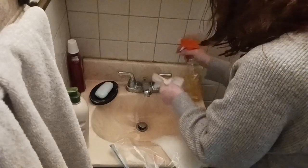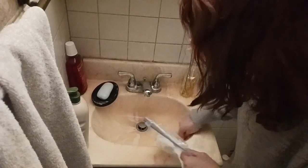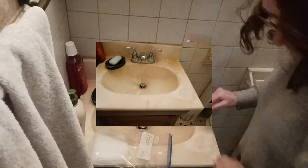You don't need to deep clean it every single day. I take care of the bathroom every day, multiple times throughout the day, especially with the 13-year-old in the house. Just wipe it down. We recently did a spring cleaning in here, did the medicine cabinet. Looks like we need to do the mirror as well. Let's take care of that.